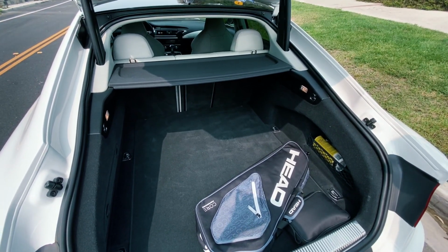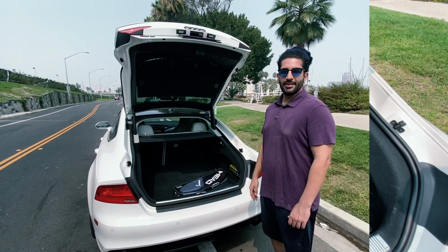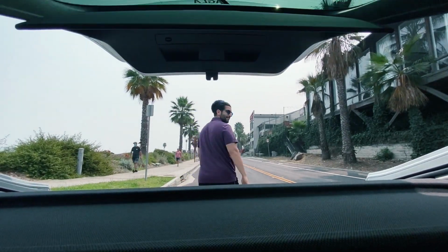That's how luxurious it is. You have no problem going to get groceries in this bad boy. When you drive an Audi S7, you don't even have to close the trunk by yourself. You just push the button and walk away.